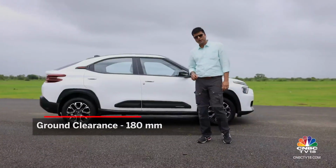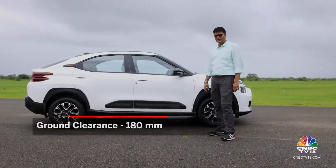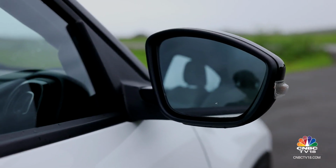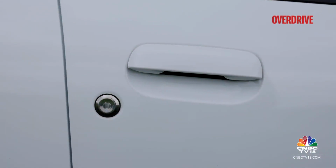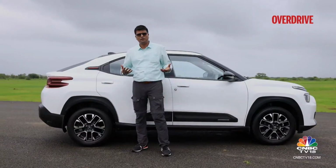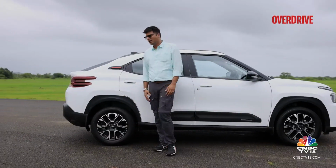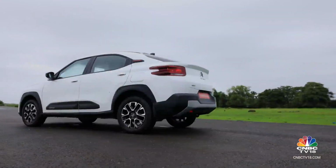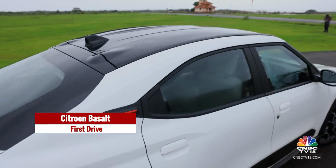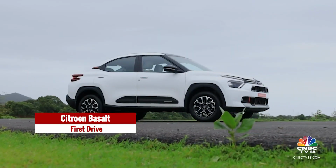But there are three elements which I want to highlight as far as the sides of this Basalt are concerned. One is the ORVM, which is powered now, and then you still get this flap handle and keyhole, which makes it look a bit dated. Third thing, which obviously is the signature style or shape, is this sloping roofline, which is heavily raked, and you can see this shape is something which you will identify from a distance.